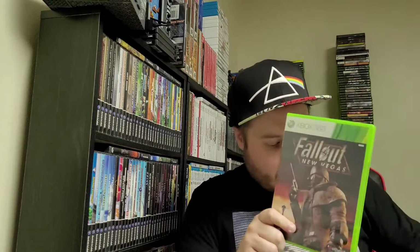Alright, we got Fallout New Vegas. It came out after Fallout 3, of course, but they got the original makers, Obsidian Entertainment, to make this one, and this one has definitely become a fan favorite. And for good reason. Let's see, Fallout New Vegas. I got it for $0. That's right, my friend gave it to me.